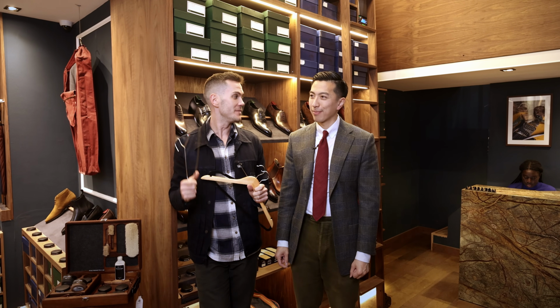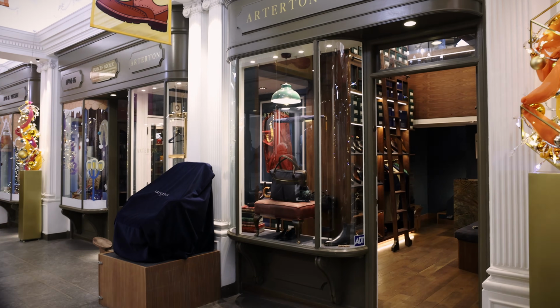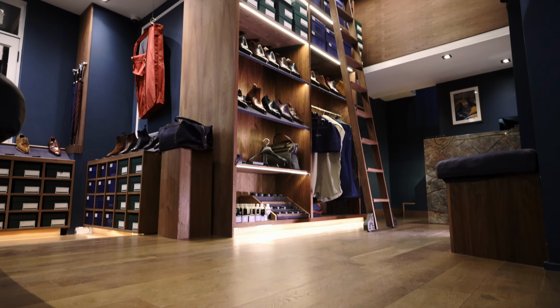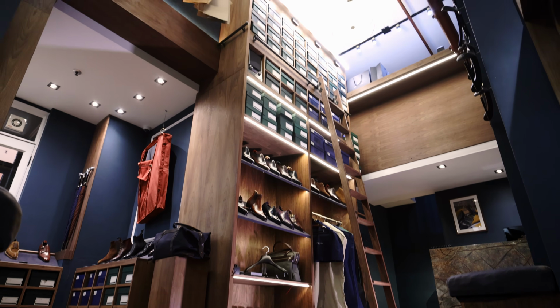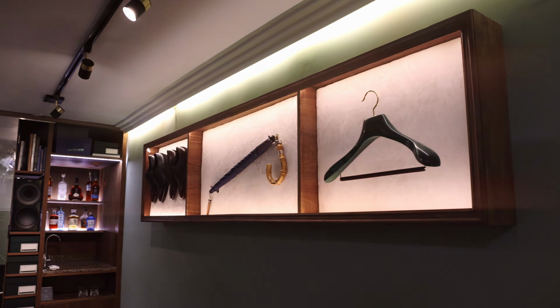a few weeks ago in New York, I happened to meet Mr. William Wong of Arterton London, which is a store near Jermyn Street in London that specializes in garment care. And when I came to London a few weeks later on this trip, I knew I had to come by and learn the ins and outs of the nice clothes hanger.